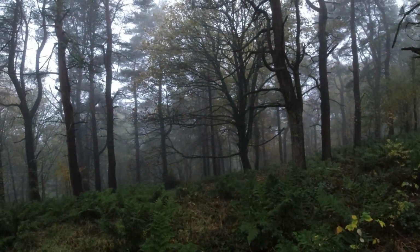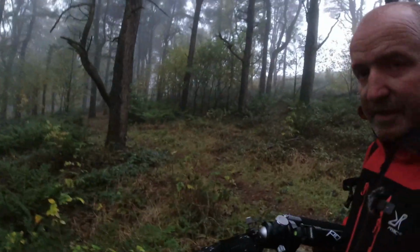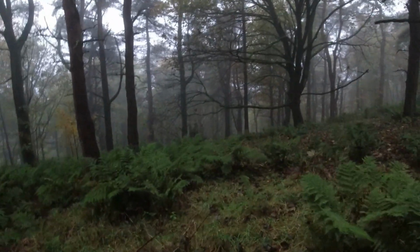Oh, but look at this form of a tree. Just there, look. The fog does make that stand out. So yeah, let's have a go with this. See what we can do around here. So, oh yeah, coming round here, look.